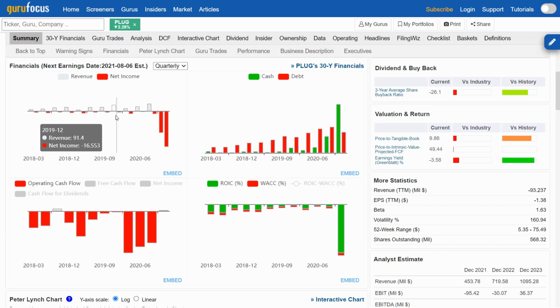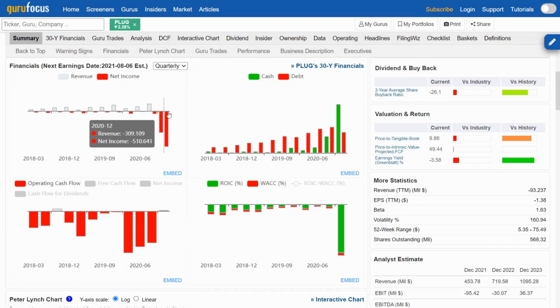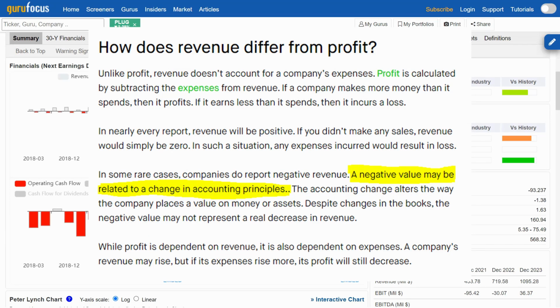Now, one thing to note here is that you might notice that we have this huge red bar, which is the net income line. This one is something of an anomaly because these guys did restate and alter their 10-K for 2020, which is their annual report. And as a result, this is an accounting principle error that typically tends to happen whenever a company changes their books or they change their accounting principles. You see a negative revenue and also you see a negative net income. And that's exactly what we're noticing here on Plug Power.